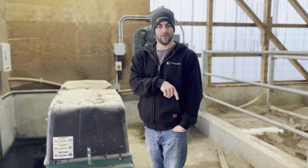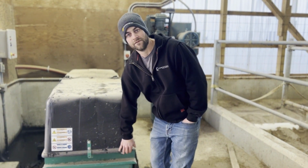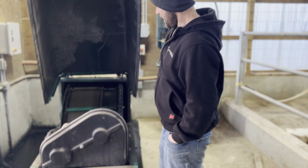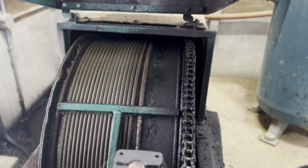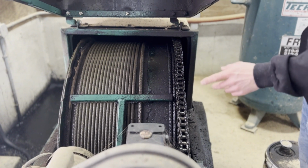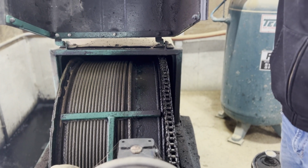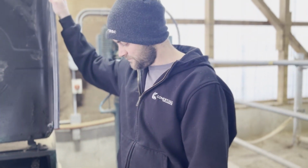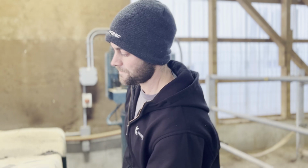So we have alley scrapers. The alley scrapers get pulled with cable. We have cable that's wrapped with rope. It's supposed to last a very long time. And this is the spool that it goes on, or the drum that it goes on. And this chain pulls that spool and pulls these alley scrapers. It pulls the plow to the end, and it's about as simple as it looks. It's just cable wrapped around a drum. There's a motor on it, and it turns it.